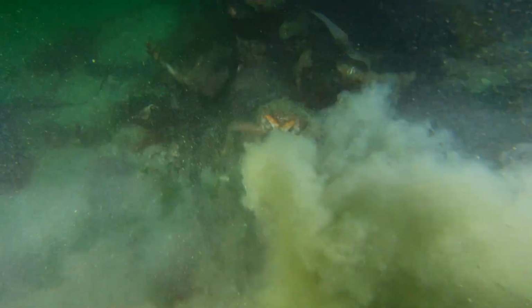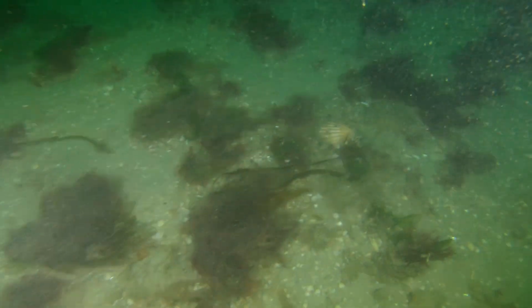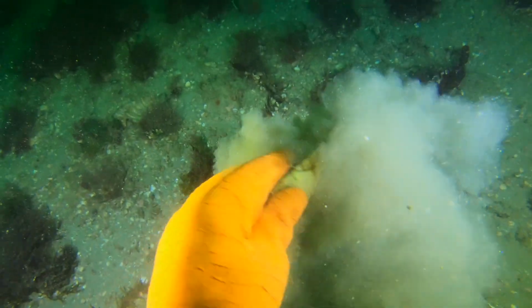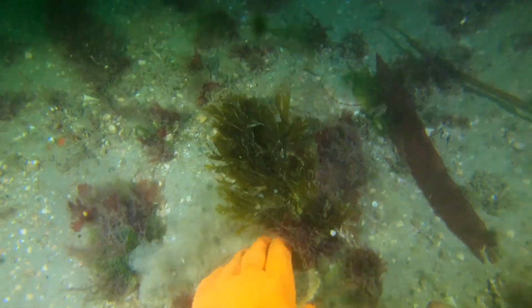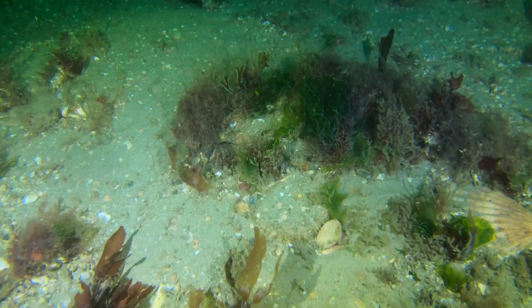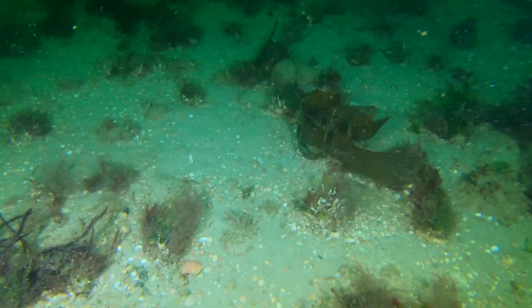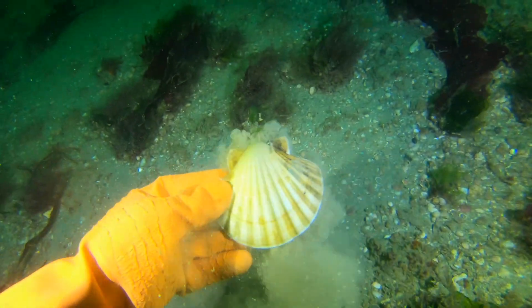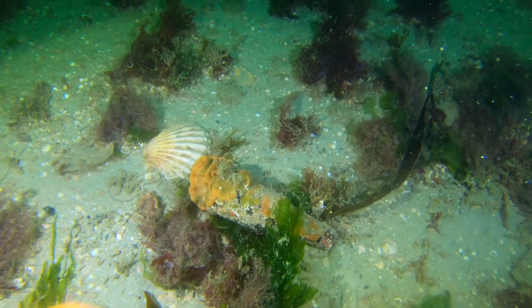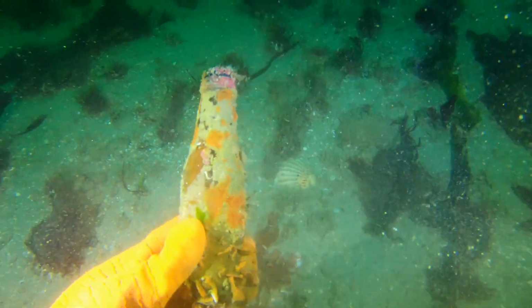For all you eagle-eyed people, you'd notice I'm back to where I was before when I got my bag stuck on that bit of debris. I've actually done a circle. Underwater navigation is pretty hard, even though we do use the compasses on our computers. When the tide's like this, you know it's going south. You can just feel on your body which way you're going. The bottle, this still has its metal lid on.